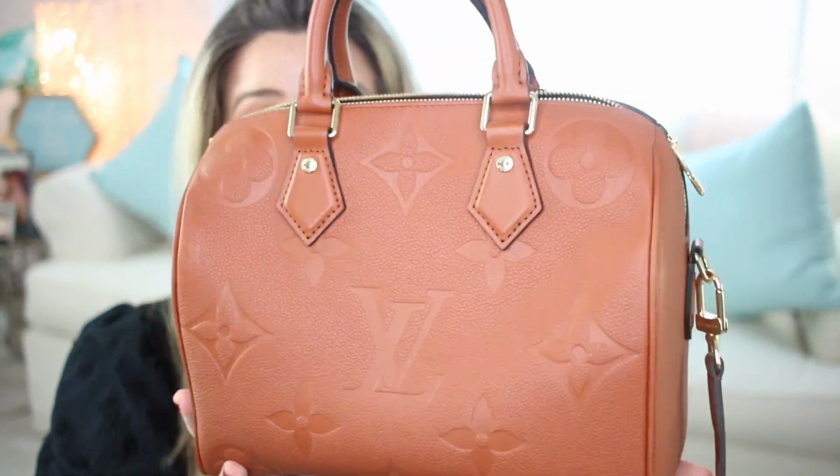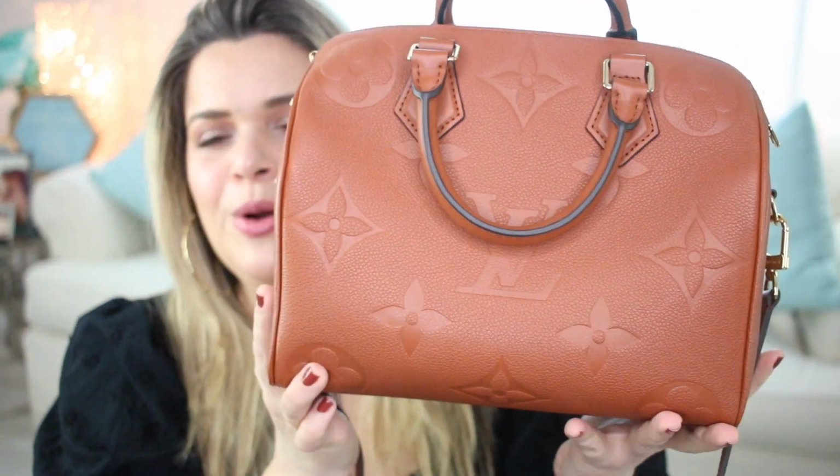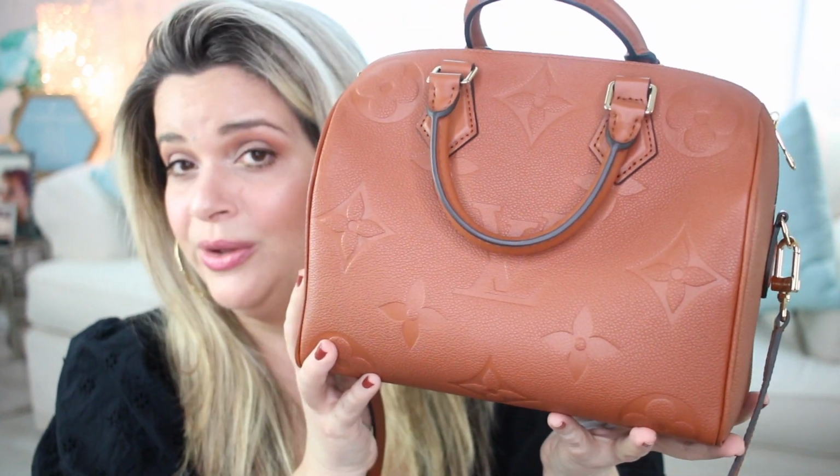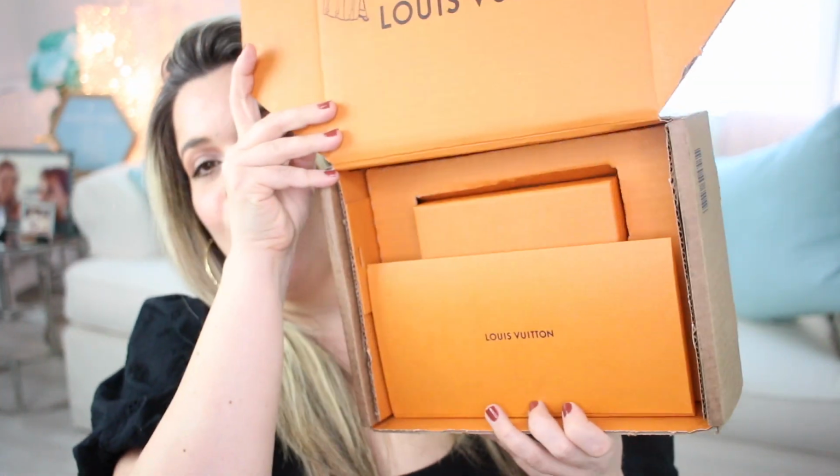I feel like it's a nice classic color, which is my go-to when I buy a new handbag, just to get something classic that I think will last a long time, and I think that this definitely will. Then for the other ones, I got these from the website.